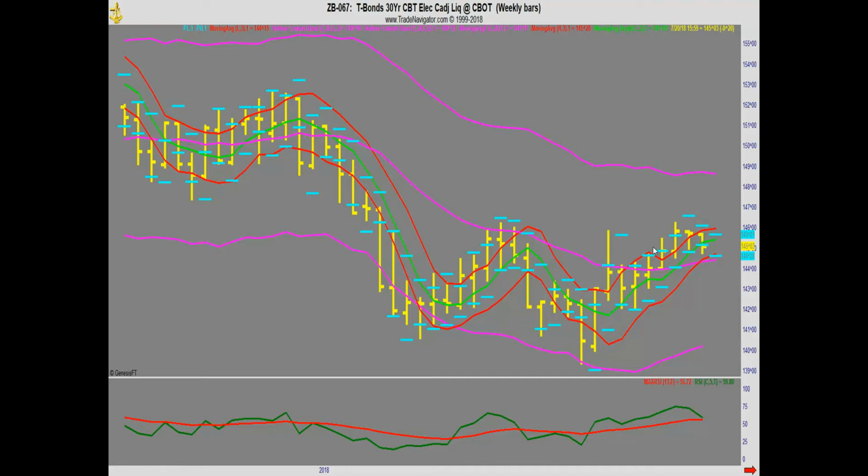Unfortunately, the other possibility is that last week's inside week is just the beginning of a congestion area, and this week will do nothing. But what we're looking for here is breakouts. We're not looking at support and resistance this week. We're looking at the potential breakouts, and that would be below 144.15 or above, let's call it, 146.10.